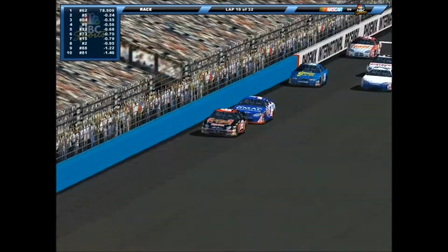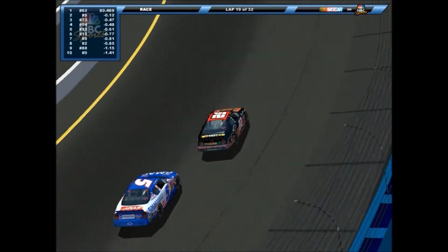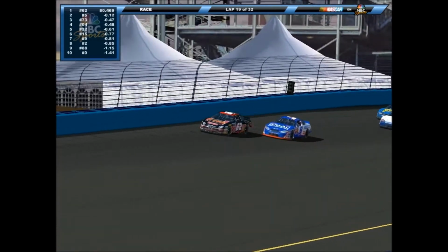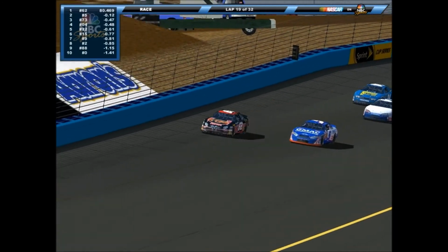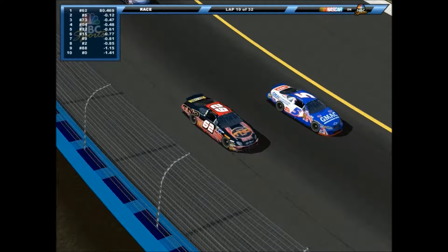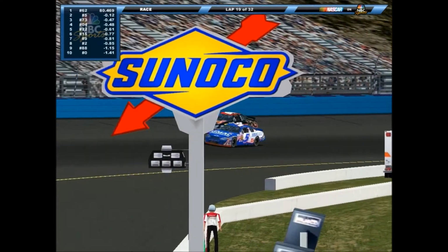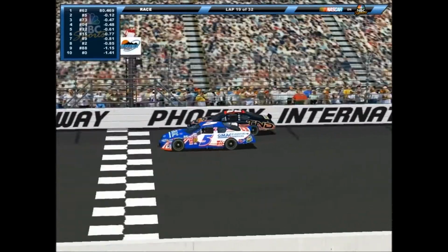Zachary Robinson, you can see him jumping there. He wants to pass that 62. He's just looking for the right second. And there goes the 5 under. Is it going to be enough momentum to carry him to the lead? There he goes. Is it going to be enough? That GMAC Financial Chevrolet is looking strong. Will it go for the lead? Enesto on the high line. Just barely, Robinson leads the lap.